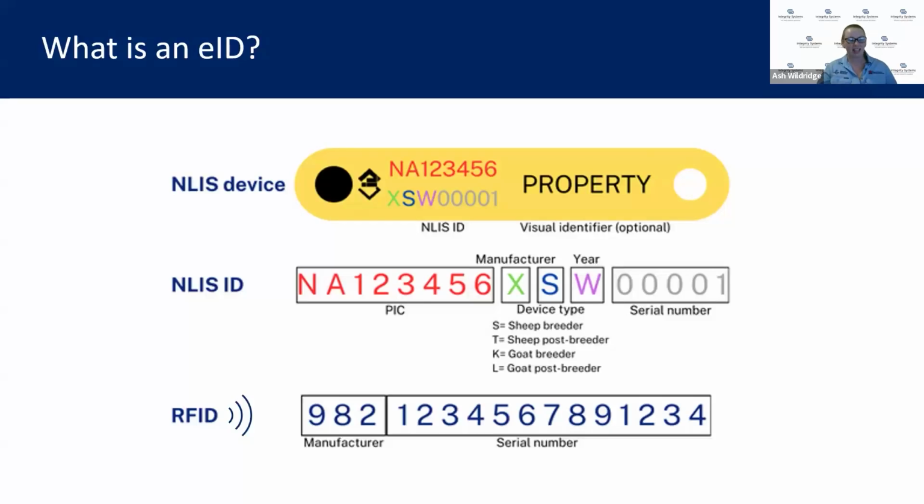with the key differences being that the EIDs will obviously have a microchip that's embedded in the tag, which the visual tags won't have. And also where the visual tag will have your PIC printed on it, the EID has the NLIS ID number printed on it instead. So again, as Xander mentioned before, that NLIS ID number does include your PIC and some additional codes and serial numbers. With the main one, again, to be aware of is the species code.